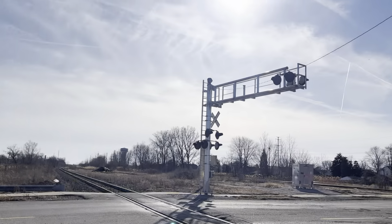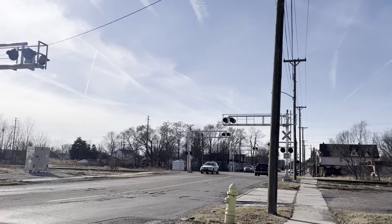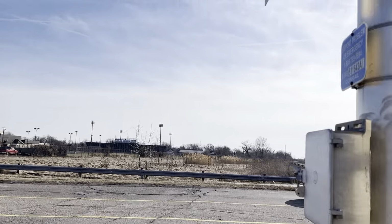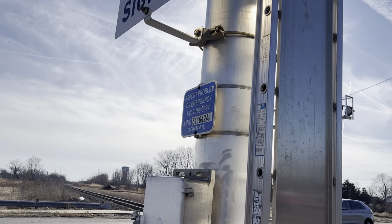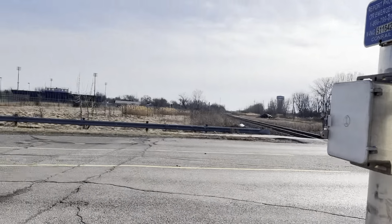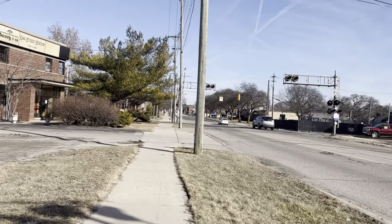And I forgot to mention the middle two signals do not have blue tags, but the outer two do. That's what Conrail just decided to do for all the quad track crossings, only have the outer signals, as I mentioned in my Sibley Road video. All right, but that is the Conrail crossings.